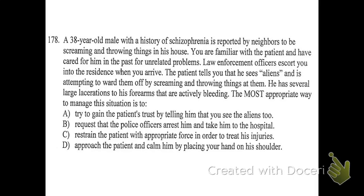Should you A, try to gain the patient's trust by telling him that you see the aliens also? No, we don't lie to patients. Definitely that's not going to help his delusions if you're basically encouraging them. It's not going to help calm the situation down. B, request that the police officers arrest him and take him to the hospital. It's too much. Again, we don't arrest people just because. It's one thing to restrain somebody. It's an entirely other thing to arrest them. They can't just arrest them because you want them to.